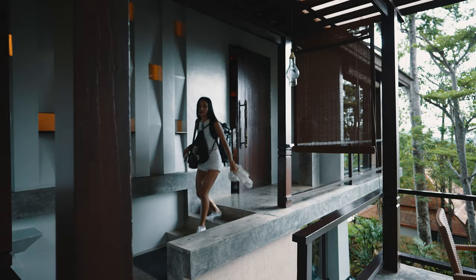All right, guys, that is it for our stay here at the Villa Zolitude Resort in Phuket, Thailand. I really liked it here. If I could, I would stay here for a month. But unfortunately, we have to go on to the next adventure.